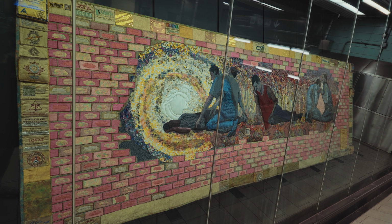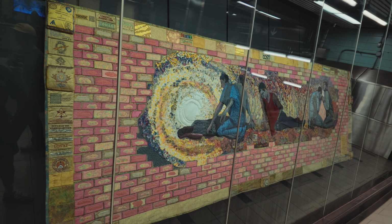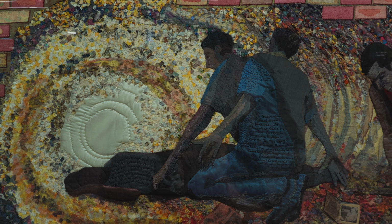Like most subway stations in the city, this one also features artwork, but this is not in celebration. This is in honor of some lives lost while building the city. The artwork here is by Laura Swim, called Breaking Ground. It pays tribute to the Hogg's Hollow disaster of 1960, which left 5 immigrant workers dead.